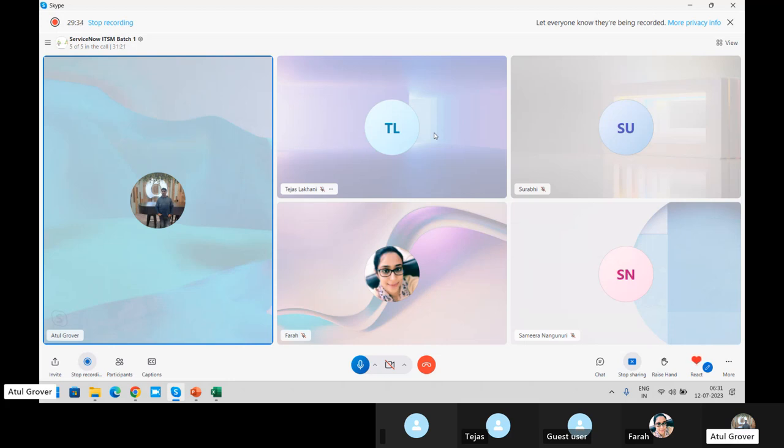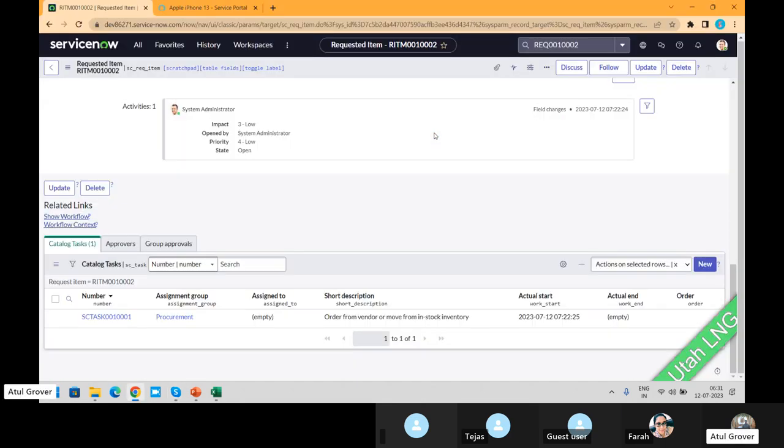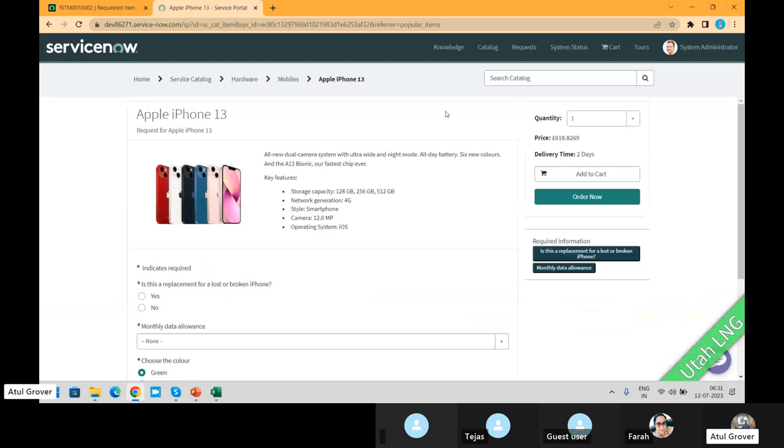This is the one part, how an end user can order. This is called catalog management. The more accurate you are, the more precise you are, the more people will be able to order, will be able to see.